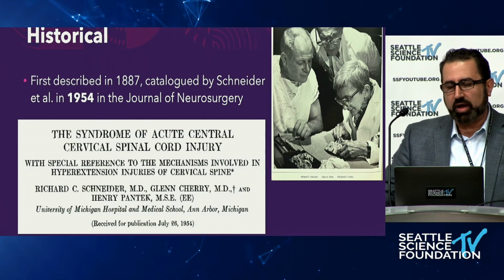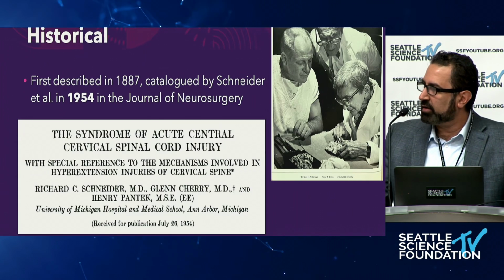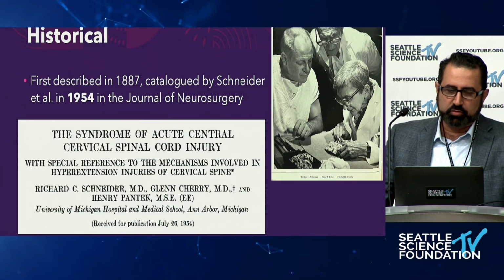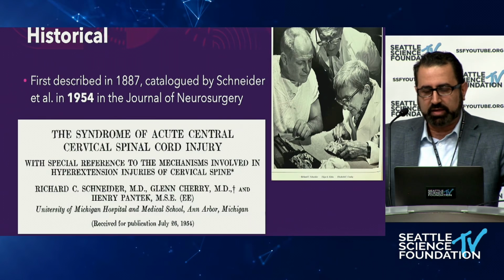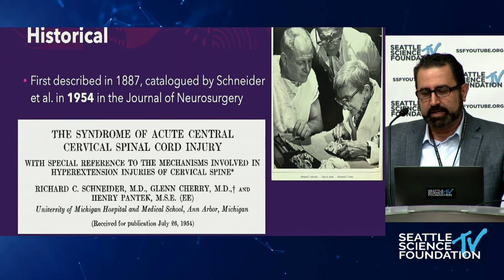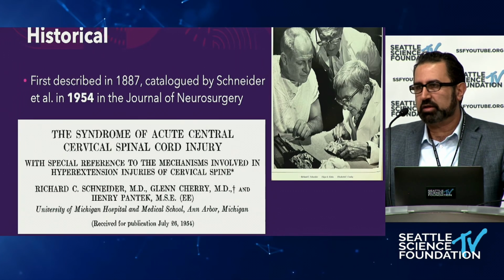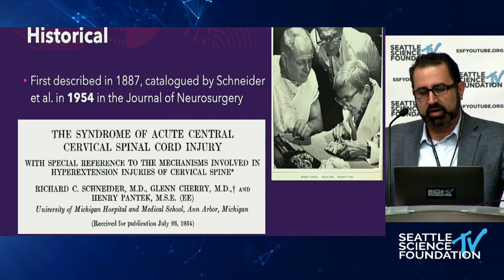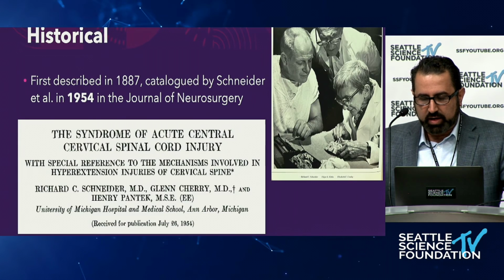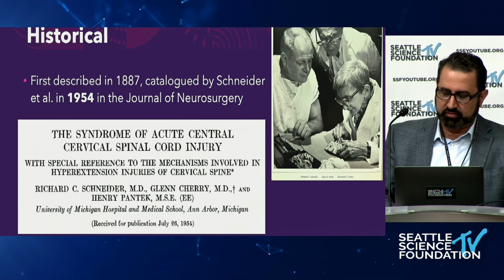It was actually first described in 1887, but Schneider really did bring it into the neurosurgical folklore through his publication in the Journal of Neurosurgery in 1954. His definitive publication at the time explained the potential pathophysiology, but most importantly, the clinical features of it, and raised interest in this entity. And this is him here with Edgar Kahn and Elizabeth Crosby doing some of their anatomical dissection work, which they were famous for.